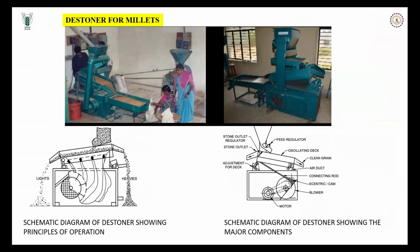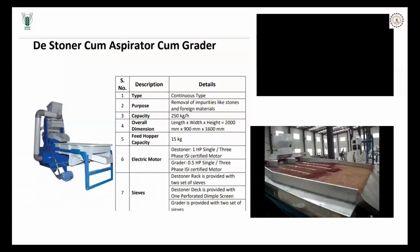Another important operation that we need in the millet processing line is to remove the stones, because the size of the stone which comes into the processing line and the size of the millet are almost the same. So the challenge is we need to remove the stone, and for this we have very efficient equipment called de-stoners. Please remember, there is very efficient equipment called de-stoners, and then we really need to use it.